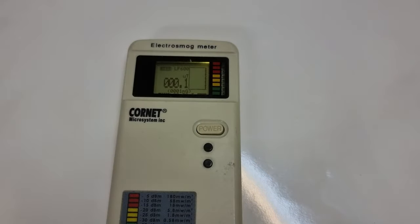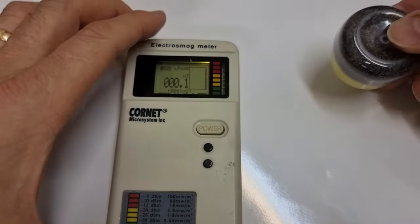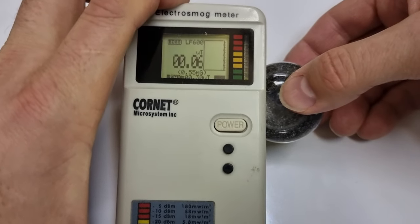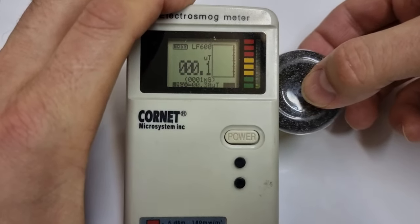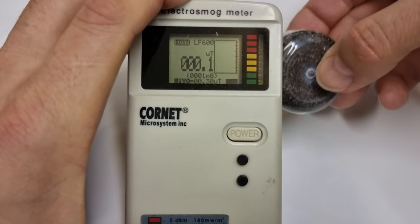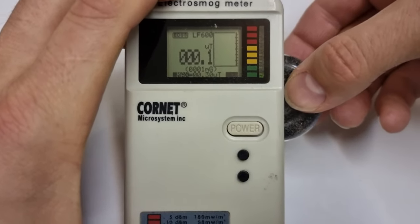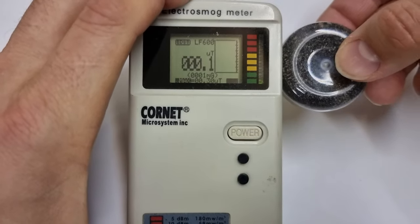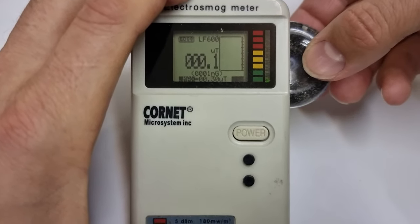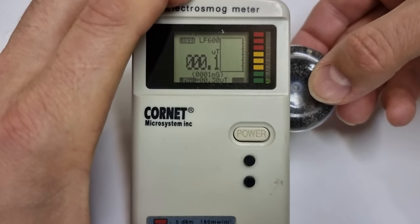I'm going to bring in our source of coral and black sand, and we'll bring it over and see what happens. Take it away, bring it in. The answer is not a lot, so it isn't magnetic by itself. Okay.